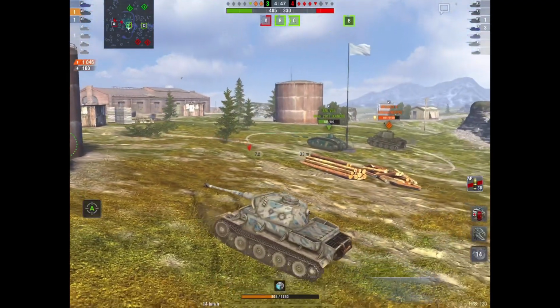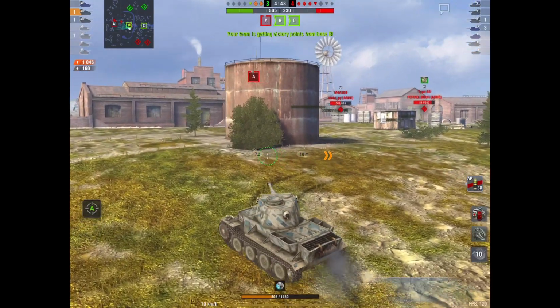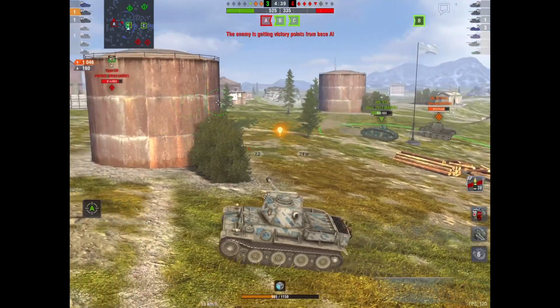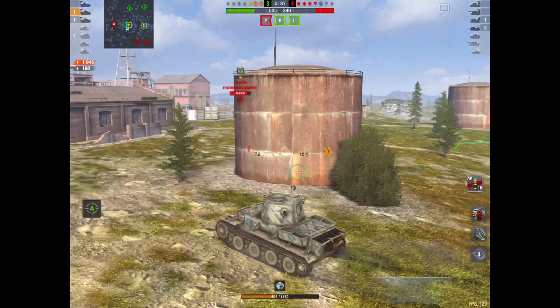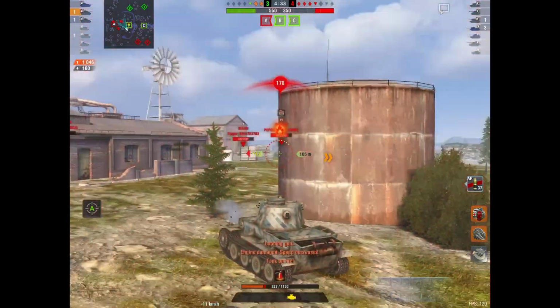It's a 3-on-4. We're capping B. Do have a point lead, which is good. They did not cap A, which was rather dumb. They could have hid back there if they had potentially made us come up, but they did not make that move. And then Muttley pokes out. There's the Type 58. Unfortunately, that one does not count.